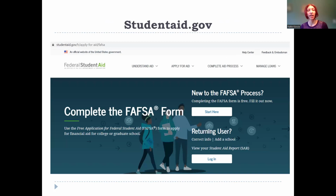So you go onto the website, you go under apply for aid. Then under the FAFSA process, if you've never been there before, go to start here. If you've been there before, maybe you've done something else or started a FAFSA at some point, go to log in and it will take you to that login page.